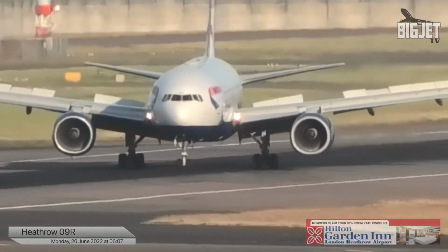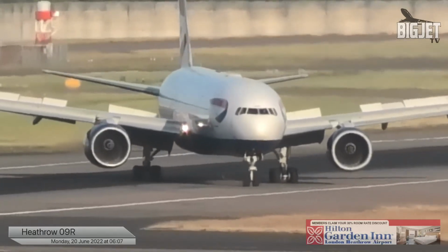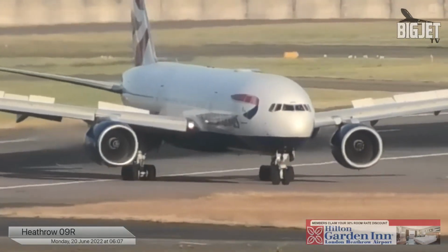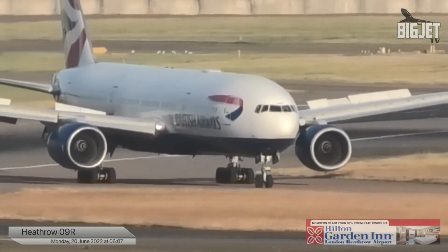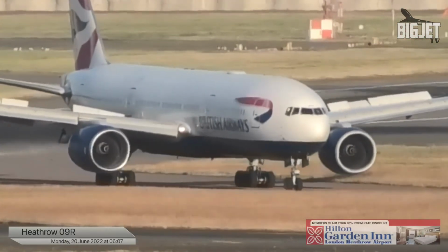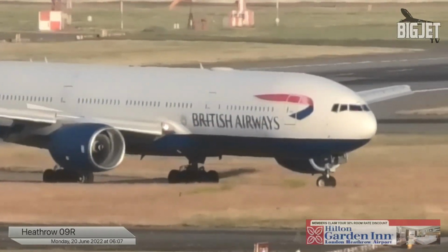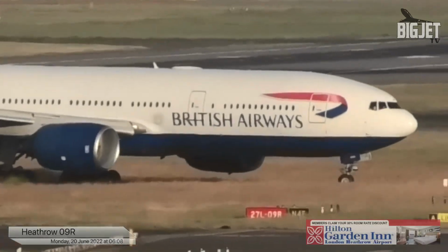Looks like a Rolls-Royce powered aeroplane, that 777-200 BA. I'm probably completely wrong. It's probably a GE powered jet, the more I look at it now. Oh, I don't know though. Are they Rollers? I think they're Rollers, aren't they? Yeah. See the big titanium blades shining in the sunlight.